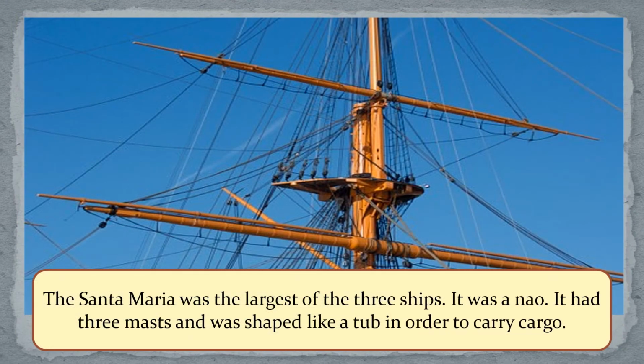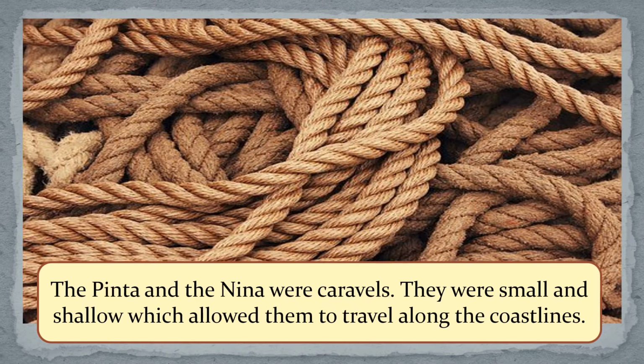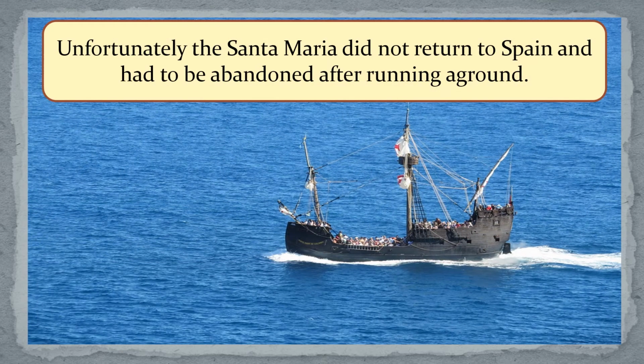The Santa Maria was the largest of the 3 ships. It was a nao. It had 3 masts and was shaped like a tub in order to carry cargo. The Pinta and the Nina were caravels. They were small and shallow, which allowed them to travel along the coastlines. Unfortunately, the Santa Maria did not return to Spain and had to be abandoned after running aground.